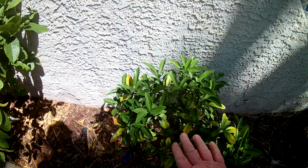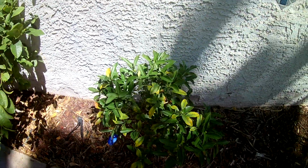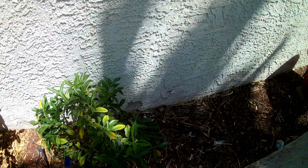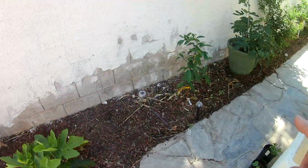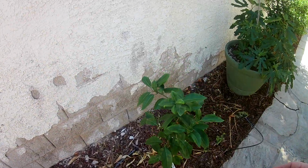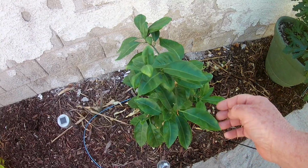I'll go over all of that a little bit later, but this one, I guarantee you, was looking as bad as any picture that I've seen over the last month or two. So forgive me for panning, but then we'll walk around and show you a couple more. Here's a young Satsuma mandarin that is in pretty good shape.